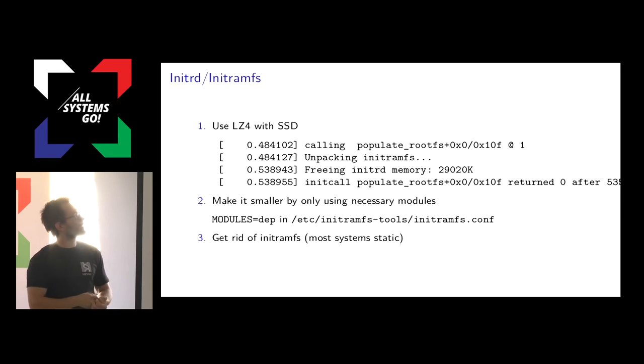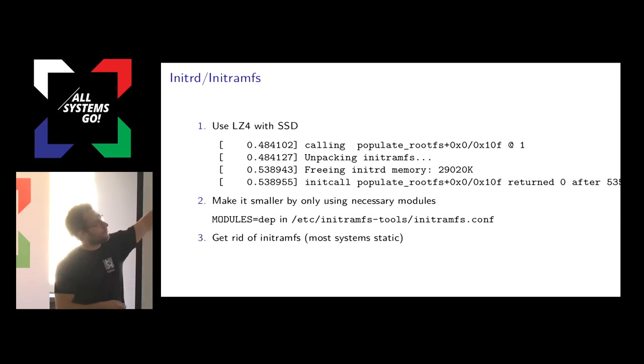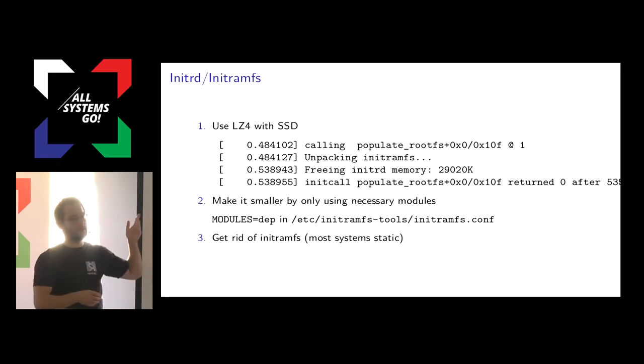Let's come to initrd. If you have an SSD, it's off the chart, it's 53 milliseconds with LZ4 to decompress the initrd and load it. With the standard gzip, it was on this laptop system over 300 milliseconds. So all of you who have an SSD, on Debian, update initrd in Debian Unstable, it's supported by default, and use LZ4 as compression.